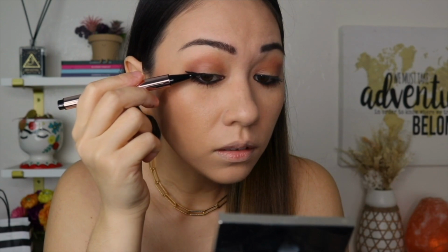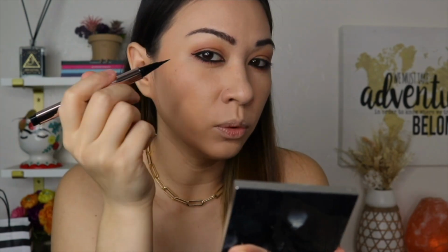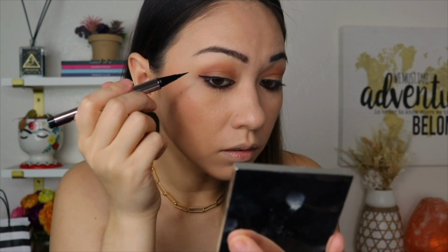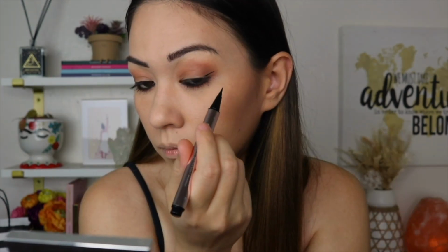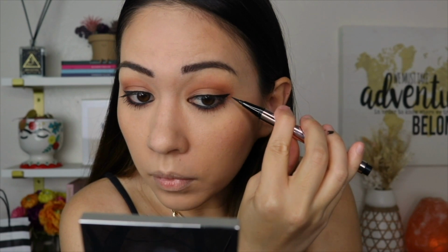I feel like this is a lot sharper than my Double Take Tarteist. It's a lot firmer, doesn't really slide well, it kind of catches on my lid. But again, I've had my Double Take for the longest time and maybe it's just worn and soft now. I don't know, I kind of expected more from that. It's pretty, it's nice and dark, and I'm sure it's gonna stay on my lids. Not too sure how I feel about this just yet. Probably just something I have to get used to.